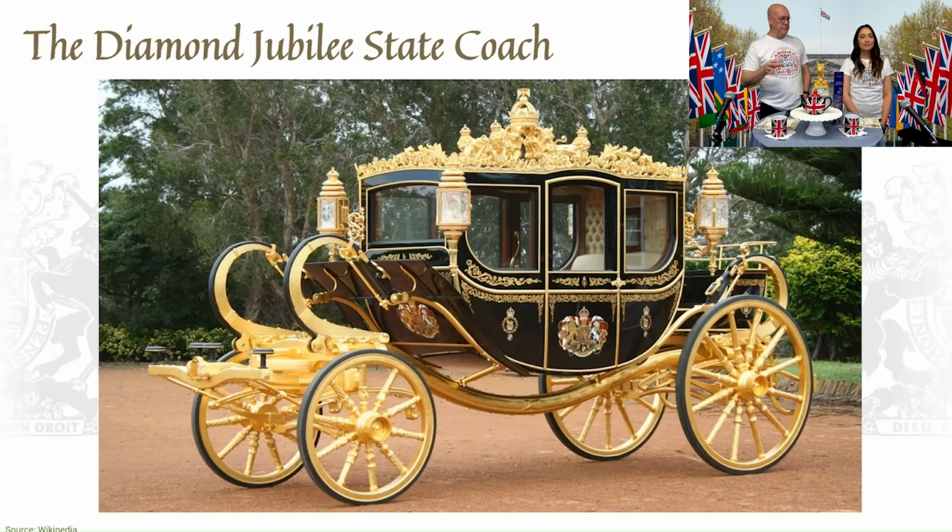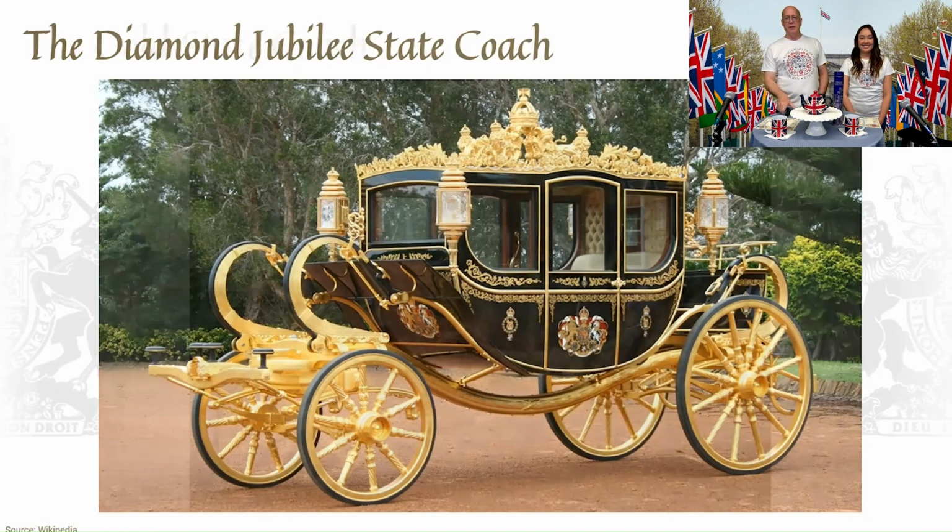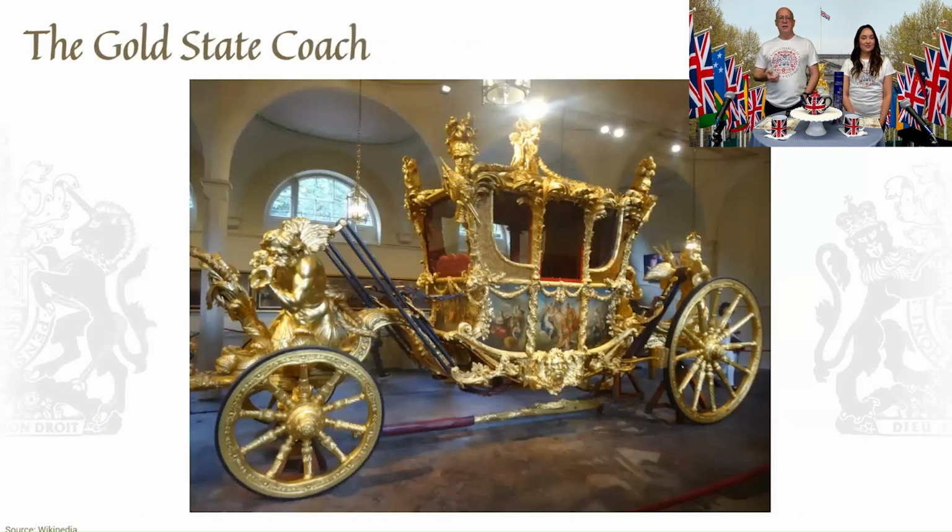Now let's compare this coach with the coach that was used for the procession back to Buckingham Palace. Next slide. Here we can see the Gold State Coach. So the Gold State Coach was commissioned in 1760 for the coronation of King George III in 1761, but it wasn't ready in time. But it has been used at the coronation of every British monarch since William IV. Now this coach weighs nearly 4.5 tons. It's 29 feet long and 12 feet high.